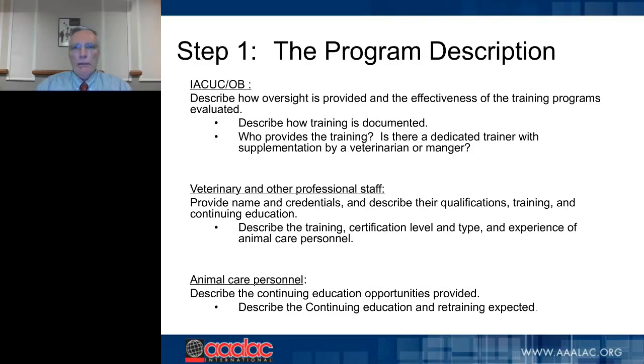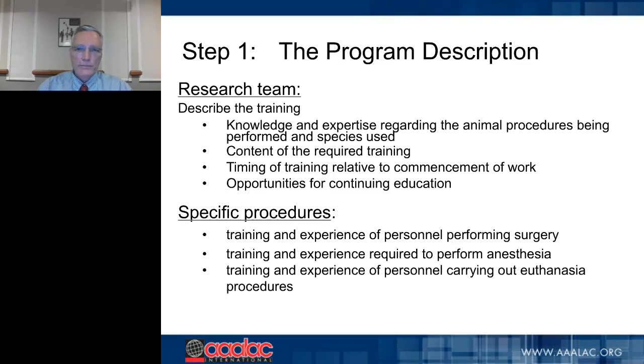And in the 2011 guide, in the program descriptions, there are a number of questions soliciting information for how training occurs for the various groups. I won't belabor these groups because we discussed them previously, but they include the IACUC, veterinary and other professional staff, and the animal care staff.